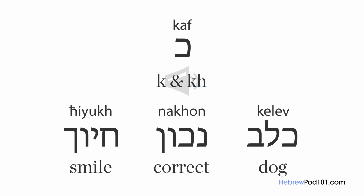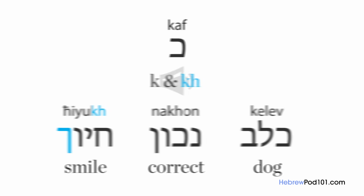Chaf is both K and Ch. For this example, we can use the word for dog again. In kelev, this letter makes a K sound. And in the word for correct, which is nachon, it makes a Ch sound. This letter also has a special end form that looks like this. When it comes at the end of the word, like chiyuch, the word for smile, it's always pronounced ch.